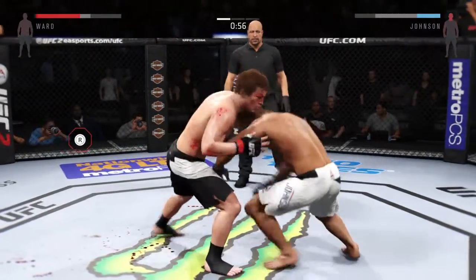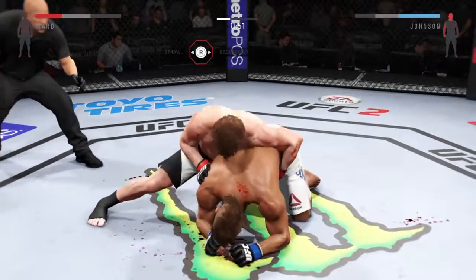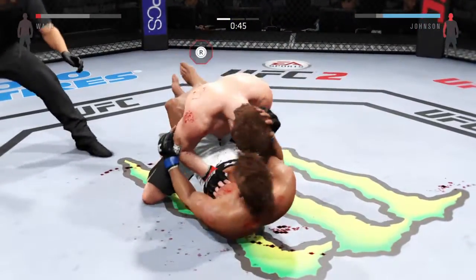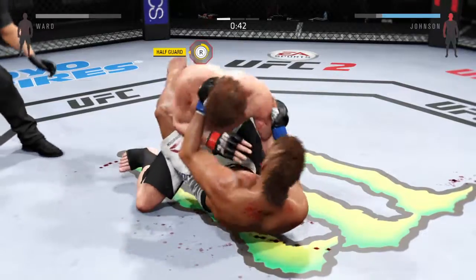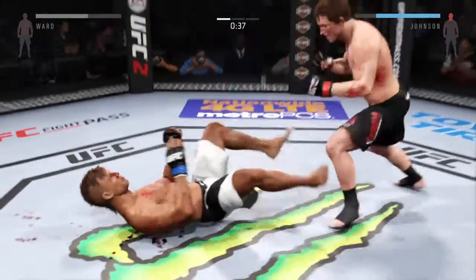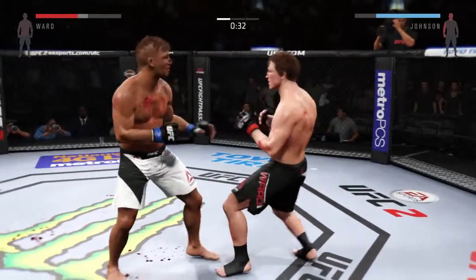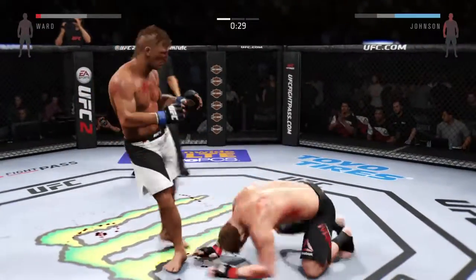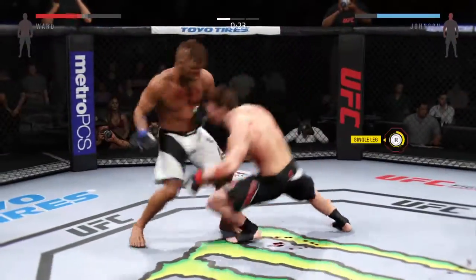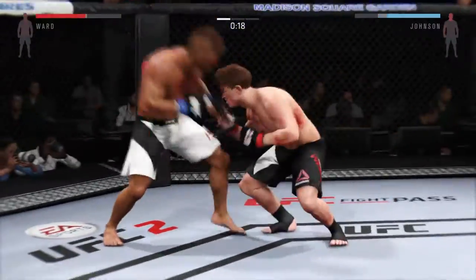Stuffed it. Oh, looking for his back. Very impressive. Big shot there. Full guard. Joe, he's showcasing some great movement on the ground. He did a nice job blocking the head kick. Man, he goes down. Takedowns in MMA are largely part of timing. Oh, nice uppercut. Hard left hand.